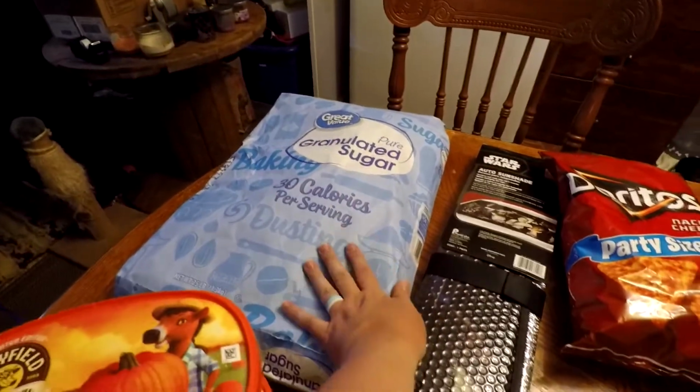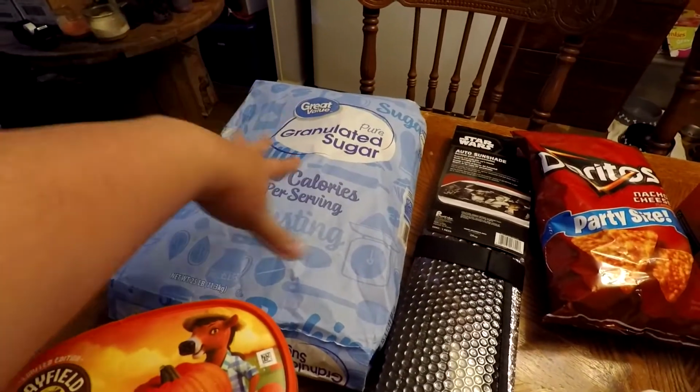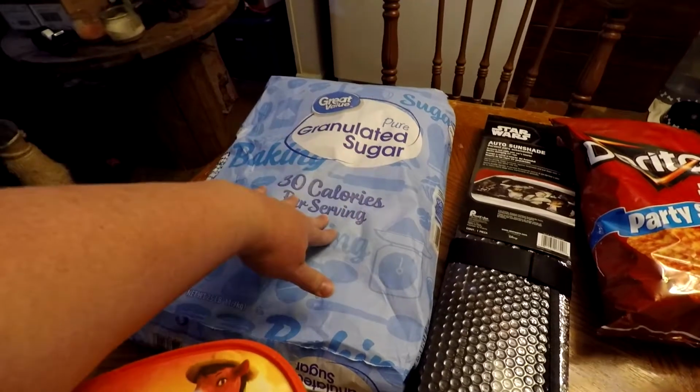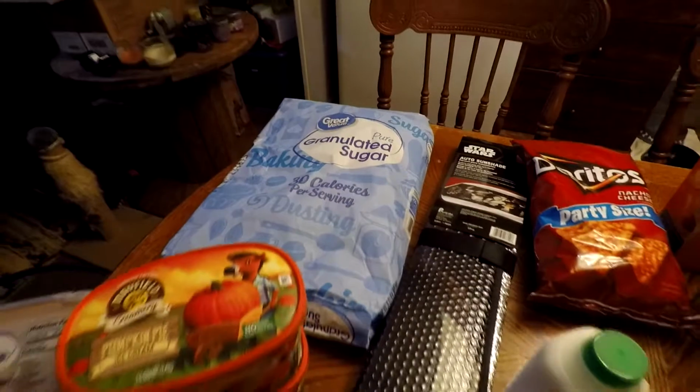All right, so we got a 25-pound bag of sugar. Now, this is not just for this month. This will last a lot longer, but I decided to go ahead and get a big bag to put in my big 5-gallon bucket, so I don't have to deal with it for a while.